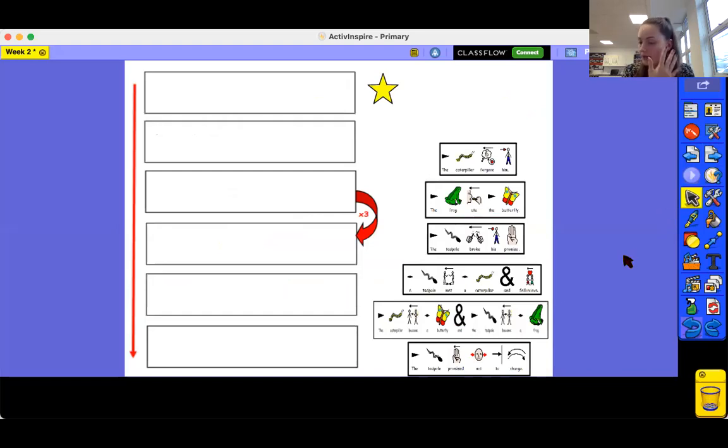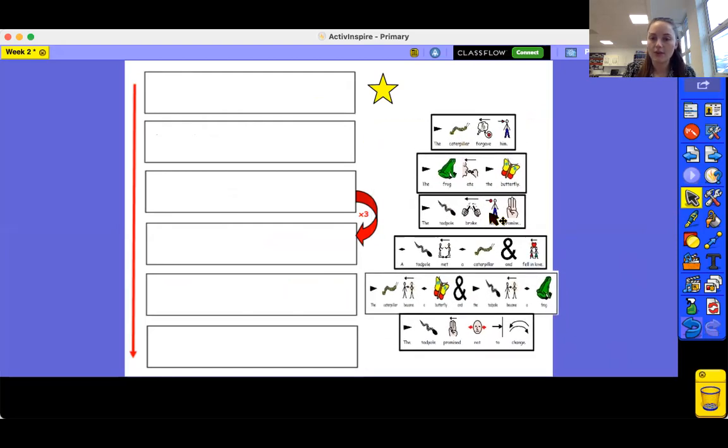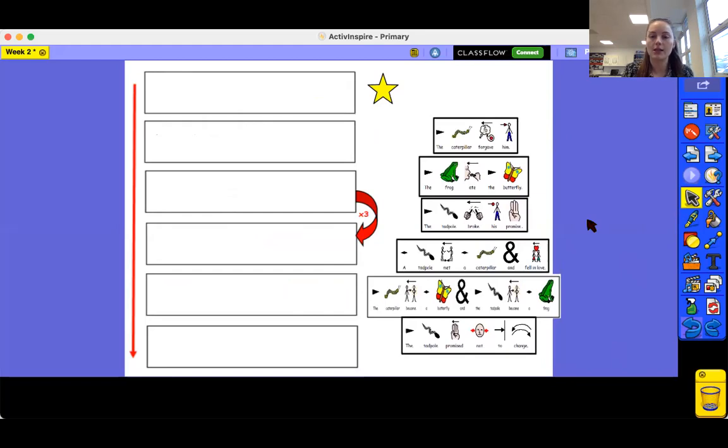Fantastic, well done. So now I'm just going to run you through the challenges that you've got for today. The 1-star challenge. You have got this grid and these communicate and print sentences, and they are on the school website. Now what you're doing with them is you're going to try to put them in the right order that they happened in the story. So you're going to read them and decide what happened first.